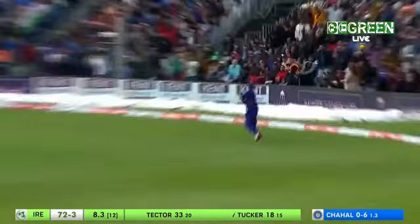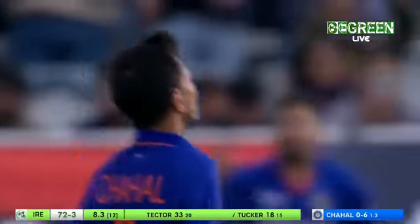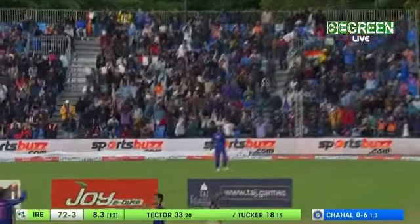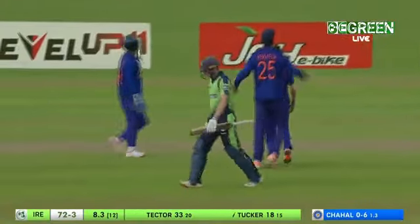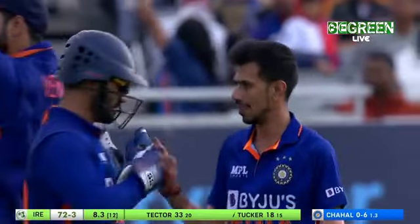Is it going to clear the field? I don't think so. No. And Tector goes, or is it Tucker's gone? Tucker's gone, I'm afraid. Ireland won't be too displeased about that. Tector's still there, but just couldn't clear the man.